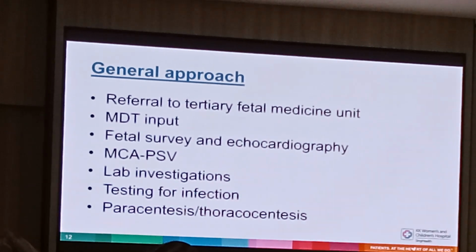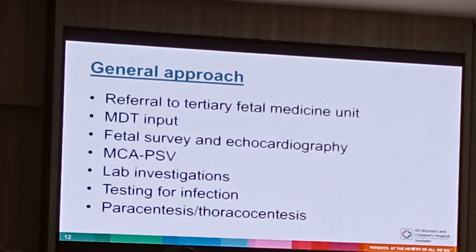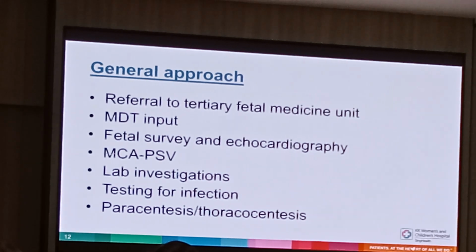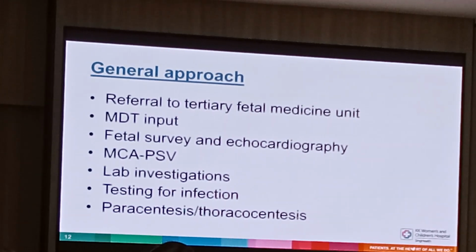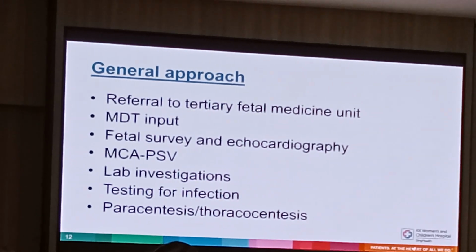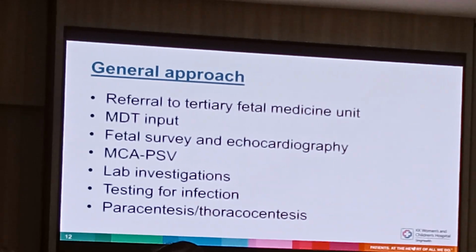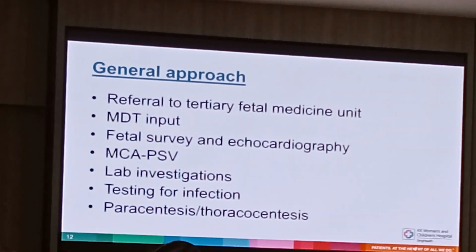This is the general approach, and I will not go through this in much detail because I will concentrate mostly on the genetic testing. But of course, these cases are usually referred to a tertiary fetal medicine unit. MDT input is generally required with a fetal medicine specialist, geneticist, genetic counselor, possibly palliative care team, and relevant subspecialty depending on the etiology. A detailed fetal survey should be undertaken to identify structural problems in the baby, especially concentrating on fetal echocardiography. MCA-PSV should be measured to identify the anemic fetus, which might require immediate in utero transfusion.